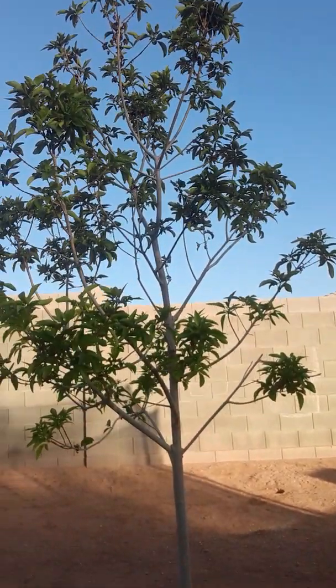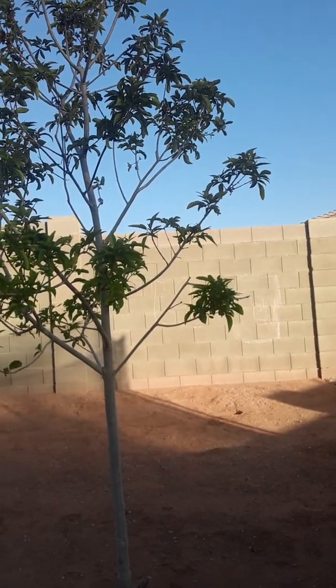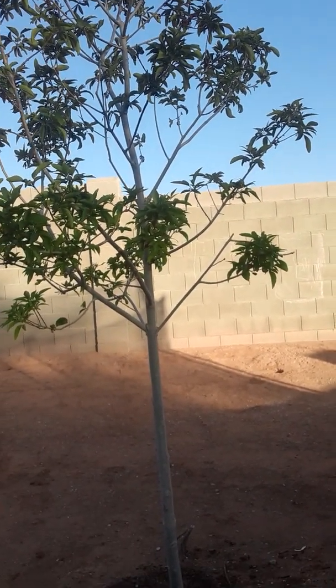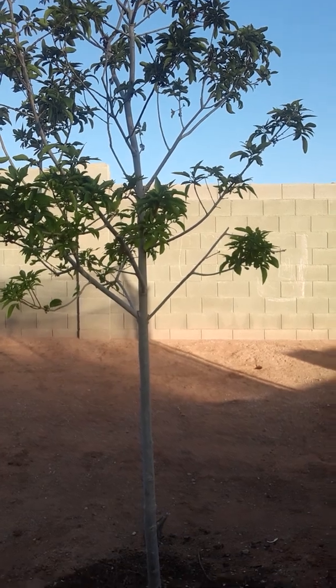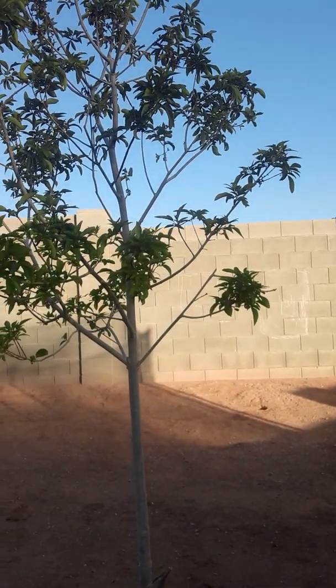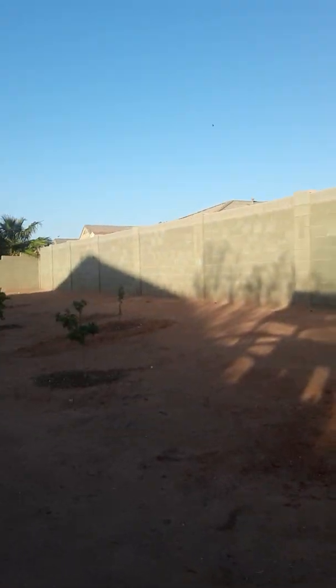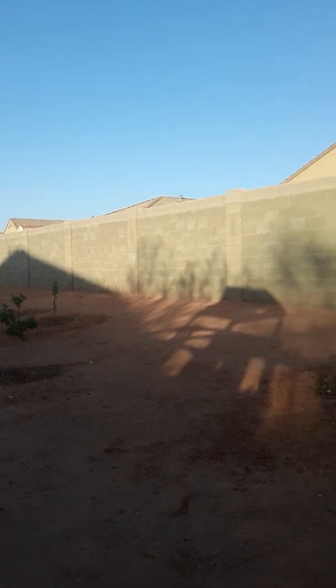So this one does not produce any fruit. It's one of the only trees in this establishment that is not going to produce fruit. My plan is to have all of our trees produce fruit for us and be an edible oasis here in my backyard. So I'm going to go ahead and pan out here.